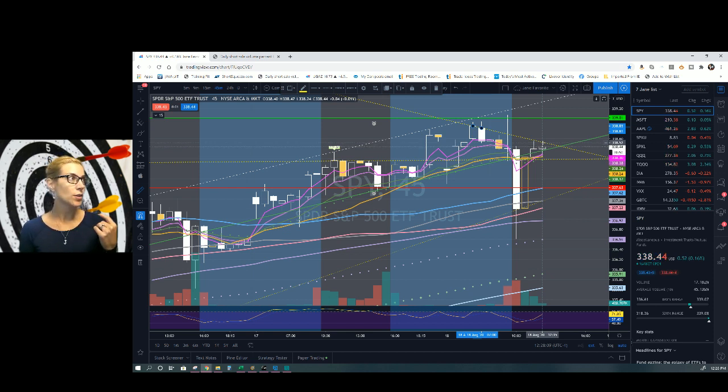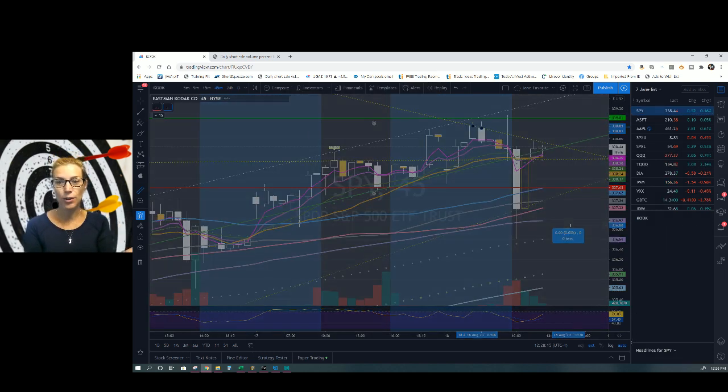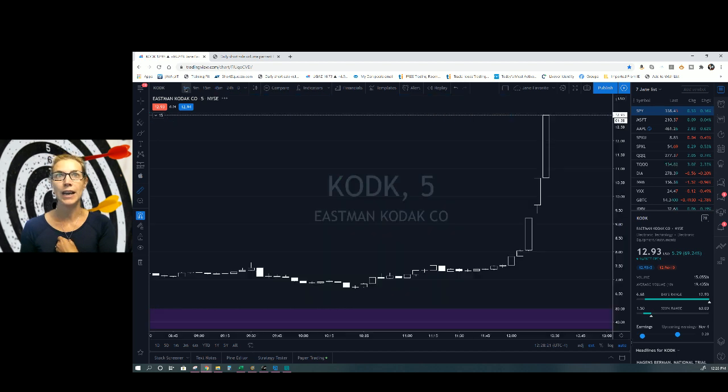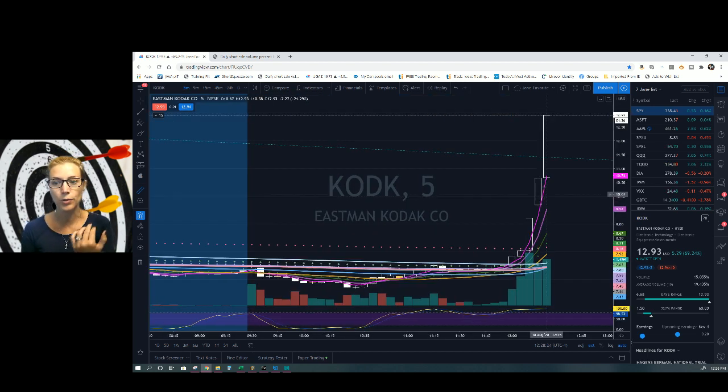Oh, and you guys, you know what? Kodak is in action today. I just got an alert, actually, that if you guys like the low float runners, Kodak was just at 10.66, and now it is moving again. So if you guys like the low float, momentum, crazy trades, guess what? Kodak is in that action right now.